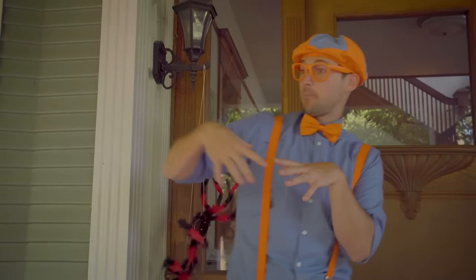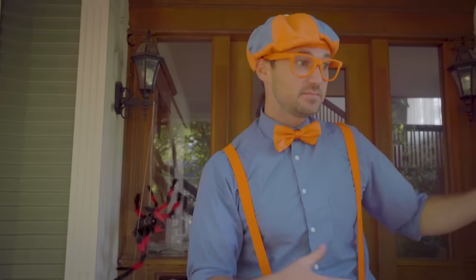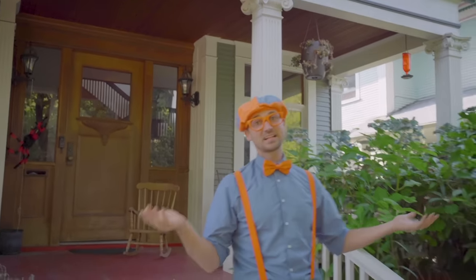Spiders actually put these webs across branches and trees and limbs and plants. So then all the web is spread out. So then insects, like a fly, might fly into the web. So then that's when the spider can have some food.